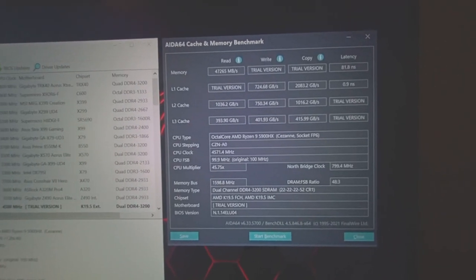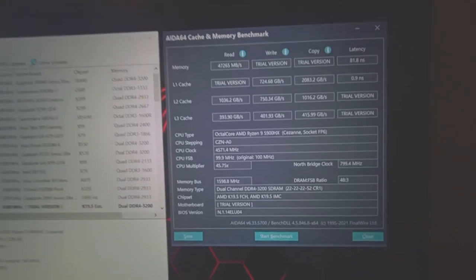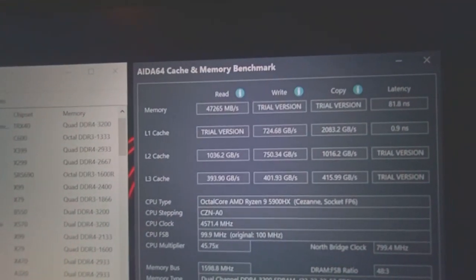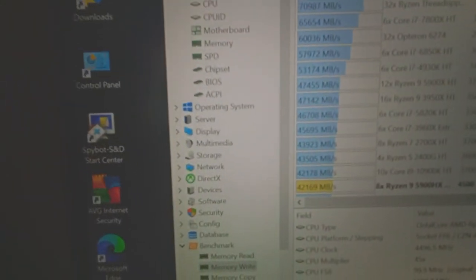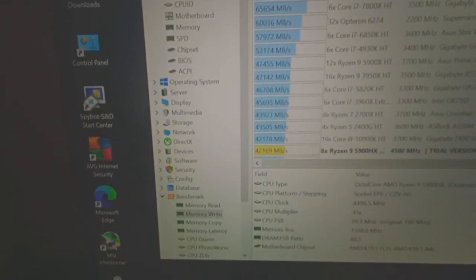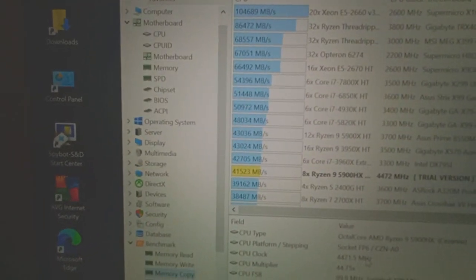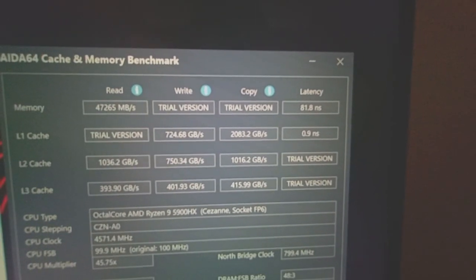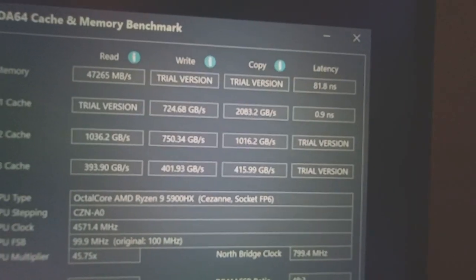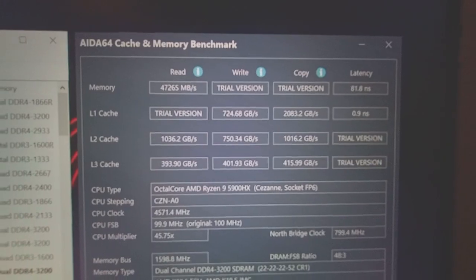As far as the RAM goes, it runs at 3200 CL22, typical JEDEC spec. We got 47,265 on the read. We got 42,169 on the write. We got 41,523 on the copy. And 81.8 on latency, which is a little ouch, but oh well. And these are the rest of the results. I don't know what type of RAM it is. I'd have to find out.